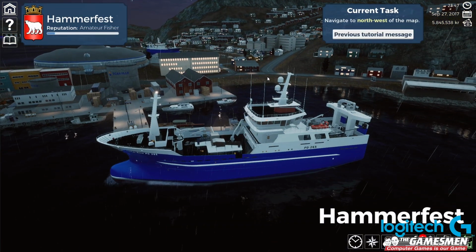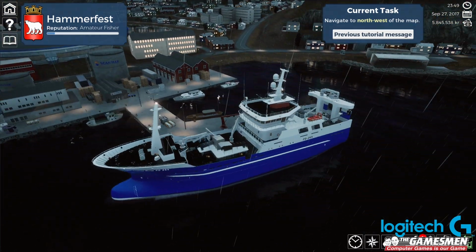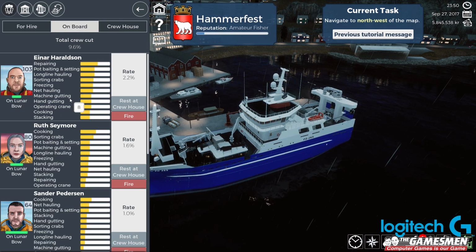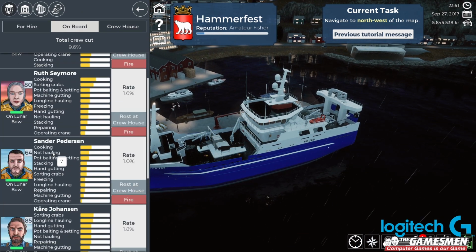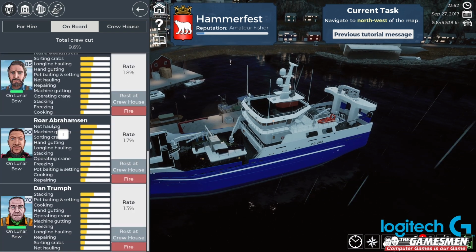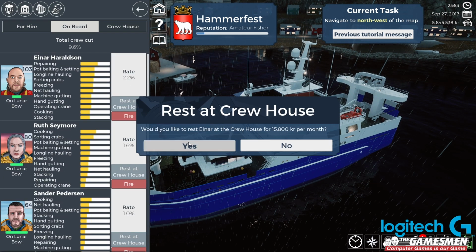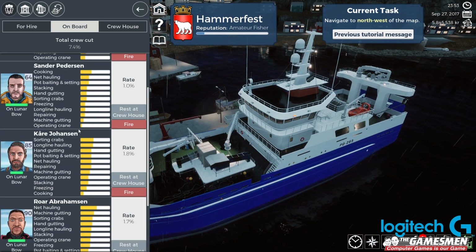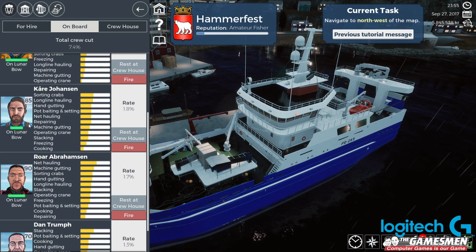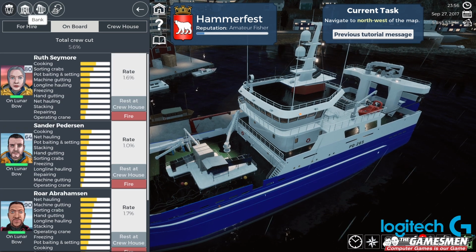I'd rather dock if we can. It's a big, big, big ship. Alright, let's go to town. On board. Do we have... None of these guys say trawling or anything. Right, let's go. Rest at crew house. Keep the cheaper guys, 1.8, 1.7. Let's throw you in the crew house as well. We only need 4 people on board, which is fine.